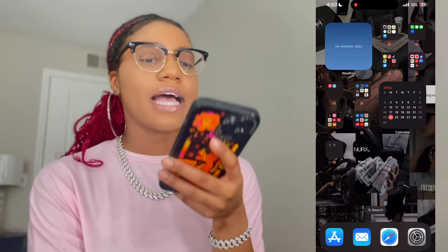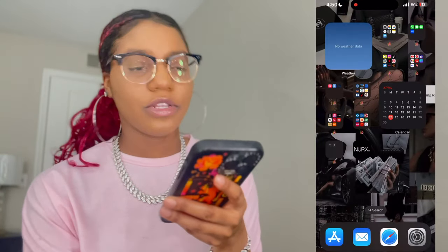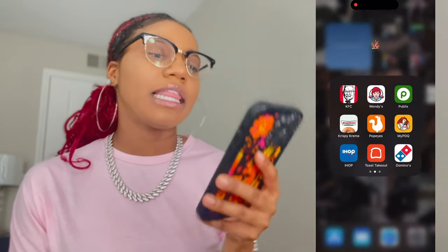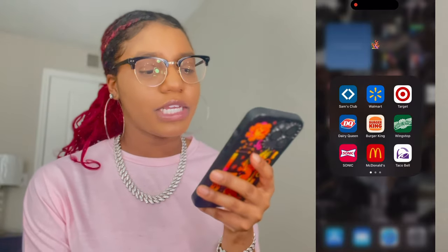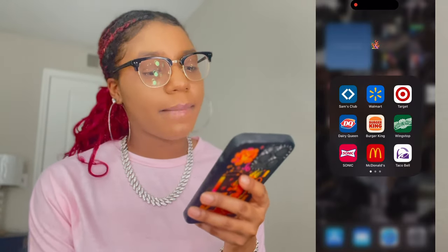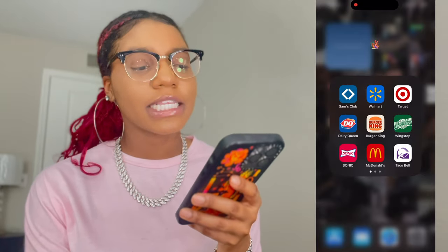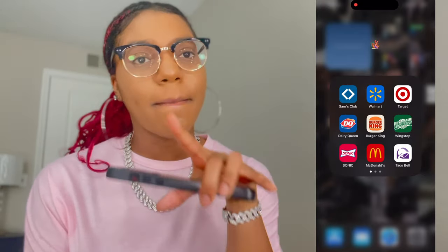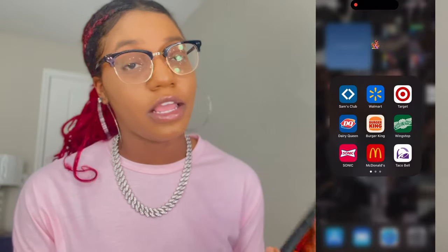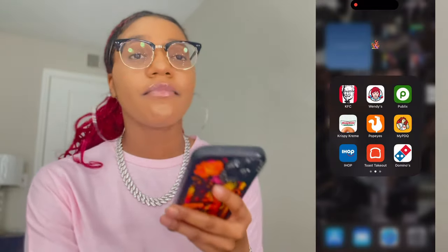So we got Sam's Club, Walmart, Target. Those are like the only real apps that you can get actual groceries from. And then we got Dairy Queen, Burger King, Wingstop, Sonic, McDonald's, Taco Bell, KFC, Wendy's, Publix, Krispy Kreme, Popeyes, PDQ. PDQ, the best chicken ever, best fries ever, better than Chick-fil-A. 10 out of 10, okay?